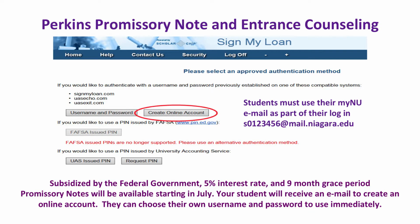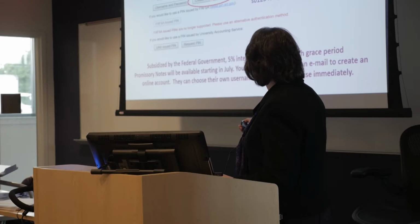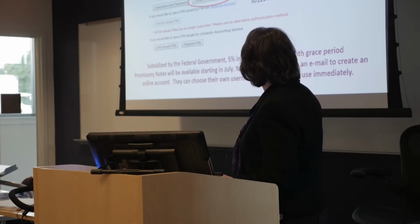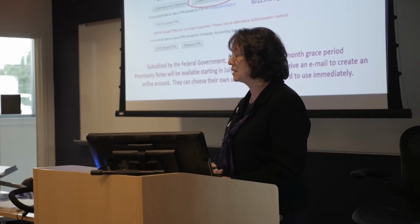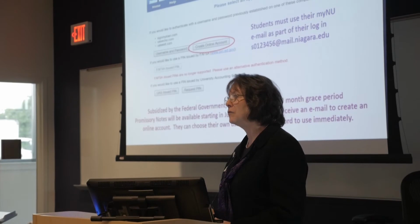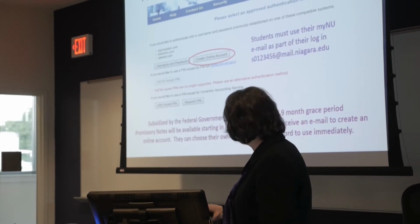And this is a Perkins promissory note and entrance counseling. Sounds like a scam at signmyloan.com, but I promise you it's real. So if you see that, the student has to create an online account, and they use their 7-digit student number preceded by the S at mail.niagara.edu. It's the only email that will work to set up their account. So if they have a problem, have them call us, come in. We'd be happy to help them with that.